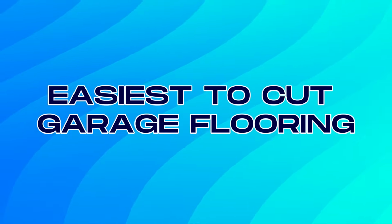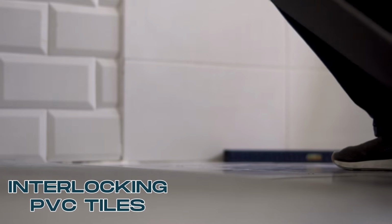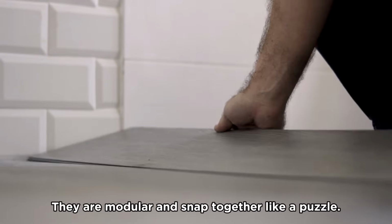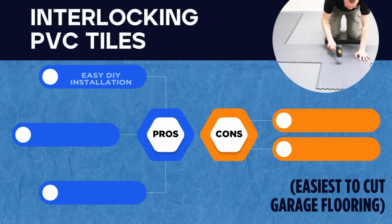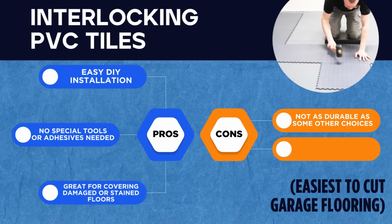Next, let's see which option is the easiest to install. Look no further than interlocking PVC tiles. They are modular and snap together like a puzzle. These tiles are incredibly easy to install. You don't need special tools, and they allow you to create a customized floor to cover specific areas. But their material may be thin. They can shift with the interlocking mechanism, and they may wear and tear in high traffic areas.